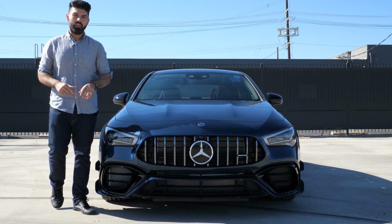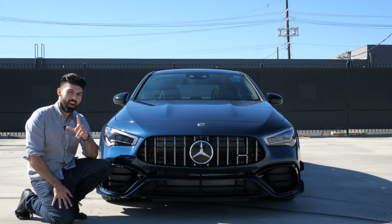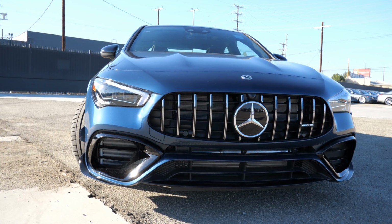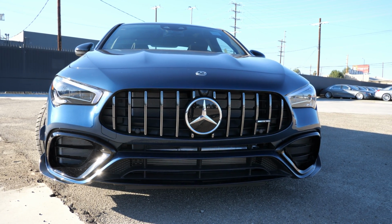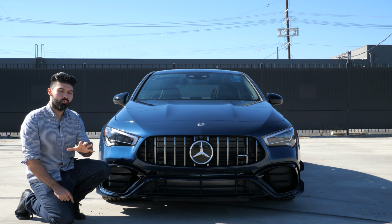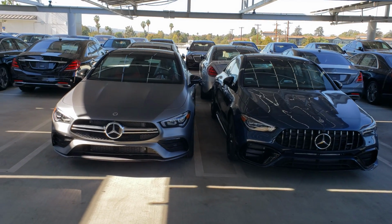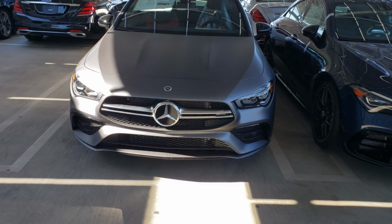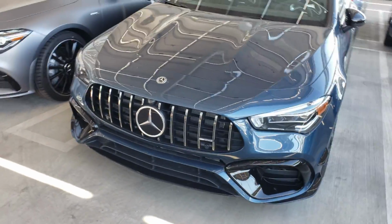Then let's go down to this grille area, and here is something where it gets more inspiration from some of the higher AMG trim levels. This is called the Pan America grille. It's on the AMG GT 4-door, it's on the 2-door, it's on all of the major AMG models. So that goes to show you that this AMG 45 or CLA 45 is a real deal AMG. When you compare this one to the CLA 35, which is the trim beneath it, the front grille looks completely different. And this one actually looks really good. Nothing taking away from the 35, but this is the real deal AMG front end.